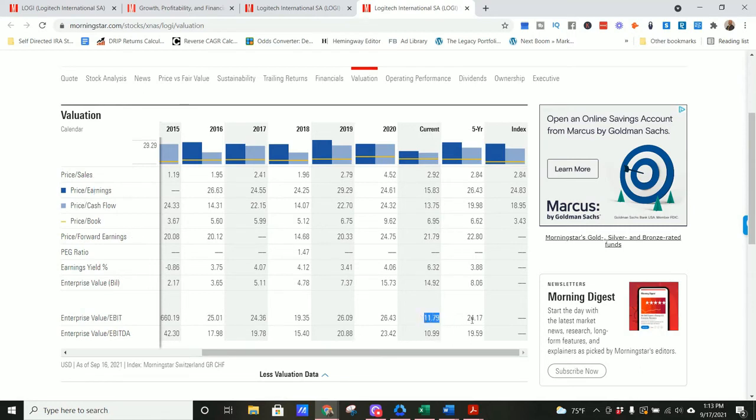For this, I look for anything below 8. This is at 11.8, rounded up. So it's probably about fairly valued right now, is what I would say. But with its gigantic margins, with its growing margins, frankly, with its huge margin of safety on its balance sheet, I'm not necessarily going to say this is a good investment now, because we need to do further research on it, but I am going to say we're going to do further research on it for the reasons that we talked about here.